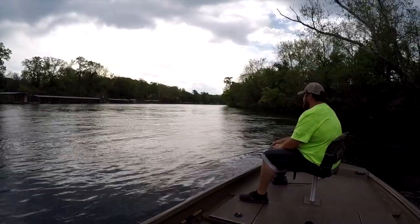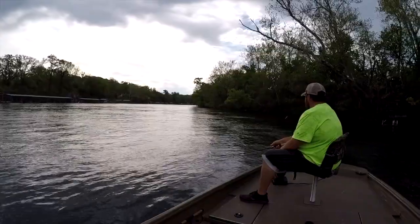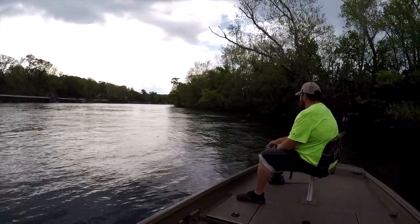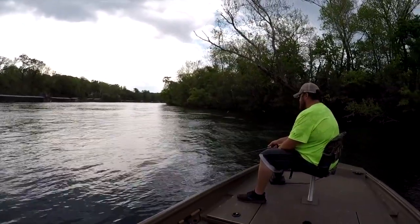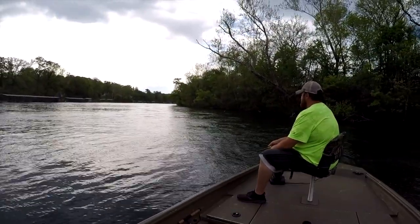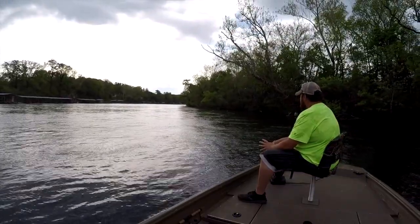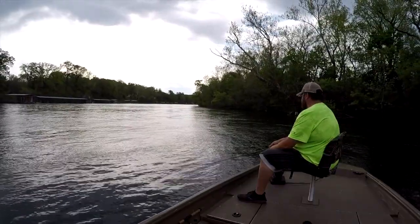Wind is really swirling through here right now. It was blowing me back upstream a second ago, and now it's starting to blow me downstream. But there's always a way, whenever you're dragging stuff, unless the wind is just too strong, to use your trolling motor to keep your boat and your lure drifting at a fish catching speed.